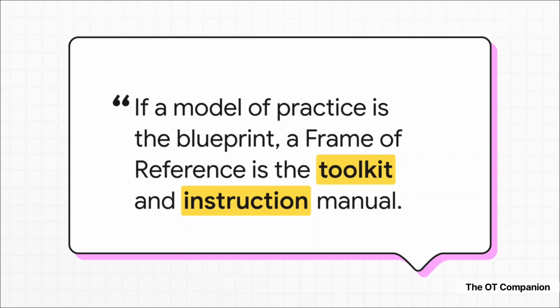And honestly, this is the perfect way to think about it. A general model of practice, that's like the architect's blueprint. It shows you the big picture, the final vision. But the frame of reference, that's the toolkit and the instruction manual. It gives you the actual tools and the step-by-step guide to get the job done.